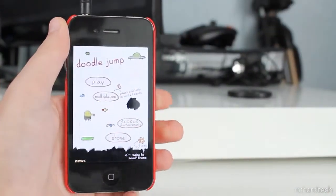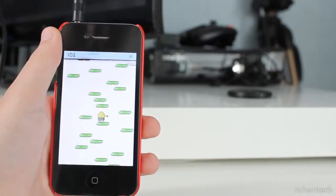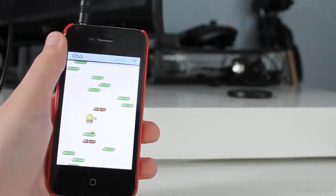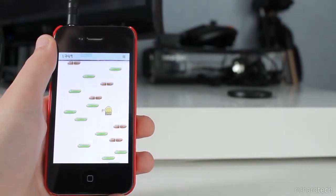So next up we have Doodle Jump, and this is a very simple game. All you have to do is keep on jumping upwards onto the platforms. There's power-ups that you can get, like the springs, and they'll help you jump further. And you can also shoot the enemies that will appear as well on the map.